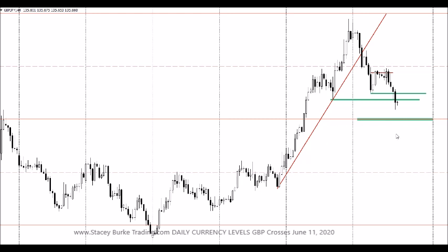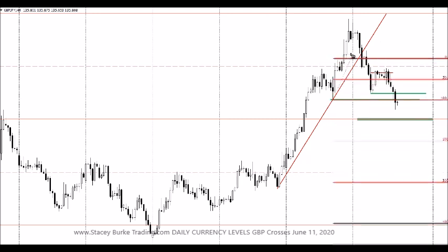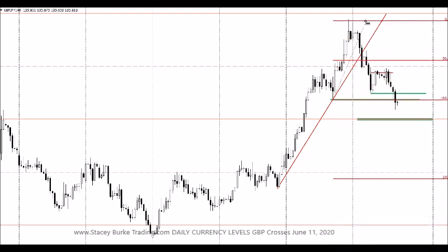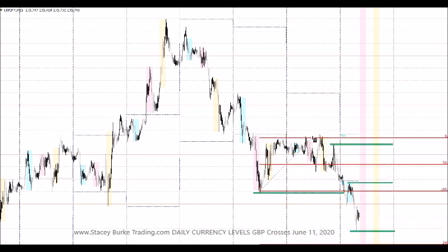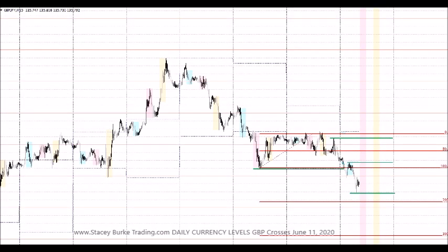If we were to break through 135, this market could definitely pick up some steam. We've got a bit of a head and shoulders pattern formed as well. The measurement on that neckline could take us down towards somewhere in this 132.50 region if the market was to continue to move. Currently on our 15-minute chart, we can see that, again, this market broke through Tuesday's lows.